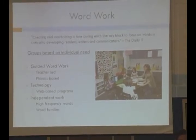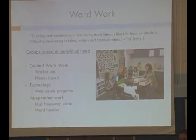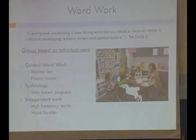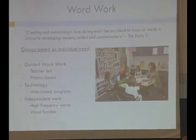For the word work, the guided word work is teacher-led and it's phonics-based. We also do the technology, which this week we introduced Starfall, which is a phonics website that has all sorts of different levels from beginner all the way to advanced, where students have a chance to succeed on their own level. We also do the independent work, which focuses on the high frequency words and the word families.